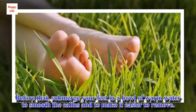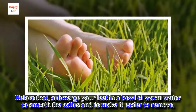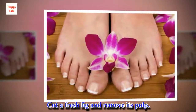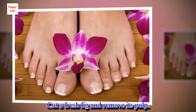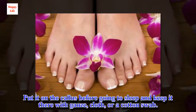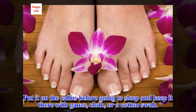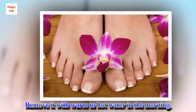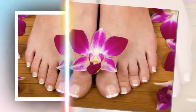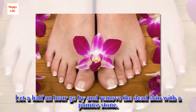Before that, submerge your feet in a bowl of warm water to smooth the callus and to make it easier to remove. Cut a fresh fig and remove its pulp. Put it on the callus before going to sleep and keep it there with gauze, cloth, or a cotton swab. Remove it with warm to hot water in the morning. Let half an hour go by and remove the dead skin with a pumice stone.